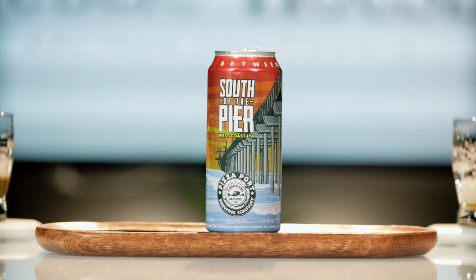Once you start getting into the triple IPAs and all that stuff, that's really when you get into the really bitter ones. But great beer. Great beer. I would definitely get this one again. I think because of that malty flavor, I do feel like it hits me a little bit faster than the other ones again. I almost feel like they went in order in the way that they hit me.